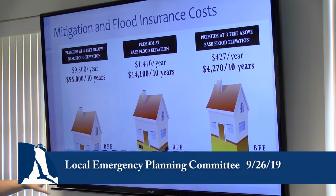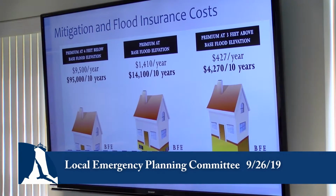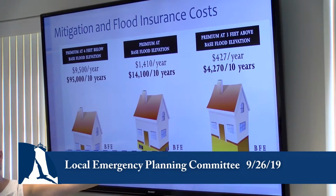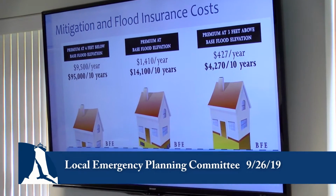If you are right at base flood elevation and you've constructed below that level according to the code, you can have a $1,400 policy every year, which is still painful, but a whole lot better than $10,000. If you build well above base flood elevation, which the building code is now requiring that we do, your flood insurance rate can be as low as $427. With all other factors equal, comparing these three particular scenarios, that's the difference.